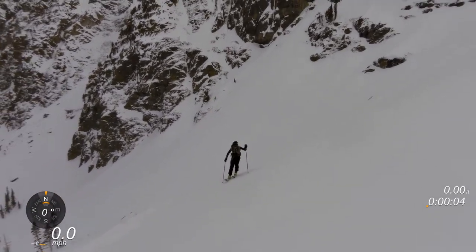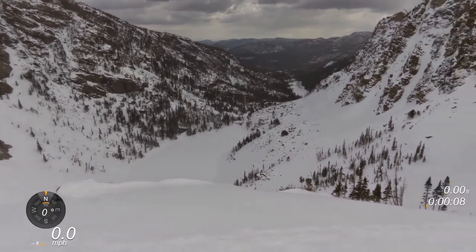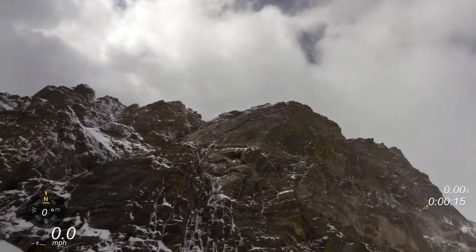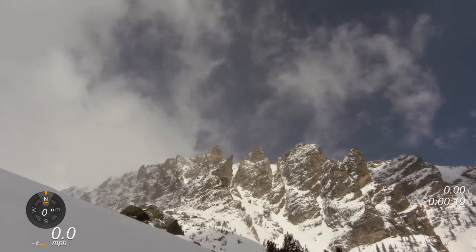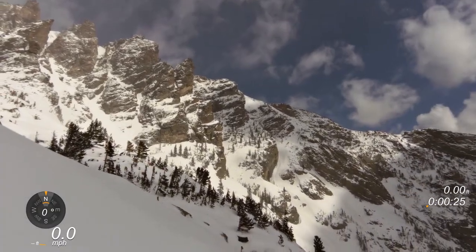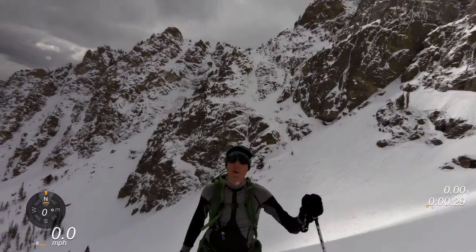May 15th, 2014, just up above Emerald Lake. Headed up here, there's Hallet's, the face of Hallet's right there. And there's a dead elk right there. And you can just see the bottom of Dragon's Tail to the right. Great. Making it. Oh, some sun, please. Let the sun come out.